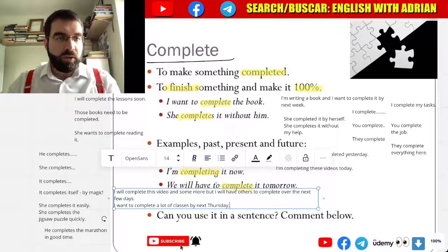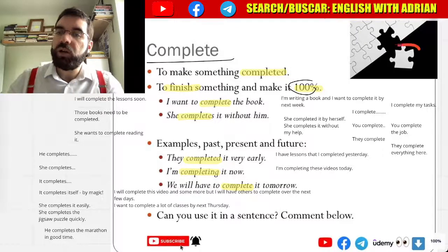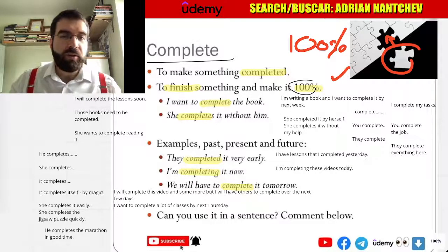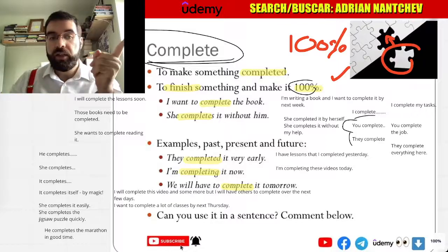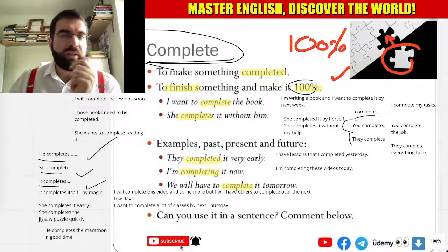So complete, to make it 100%. Like here, this part goes in there, and then it is 100%. How cool is that? So that's complete. I complete, you complete, they complete, he completes, she completes, it completes.